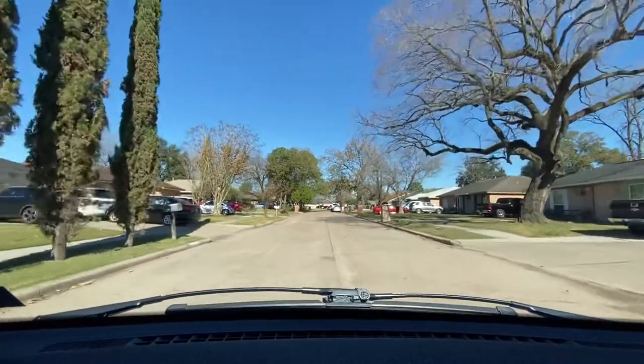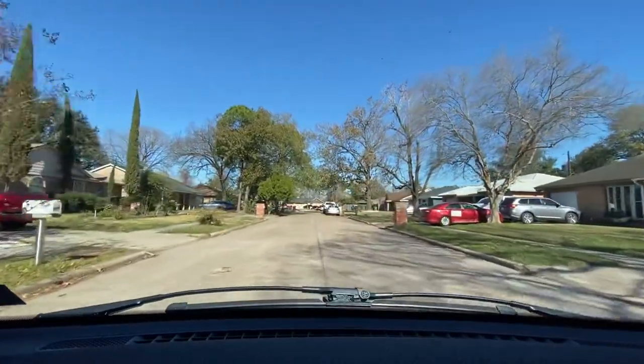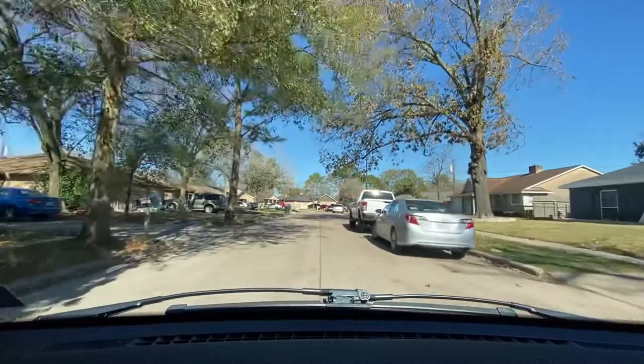Trees right here on the left, narrow and tall. Volkswagen Beetle. Punch buggy, no punchback. Punch whoever is next to you. I don't care if it's your mother, your brother, your father, your sister, your niece, your nephew, your dog. Punch him.